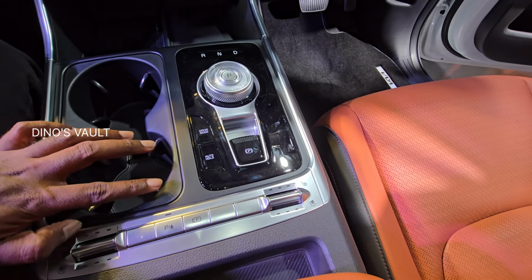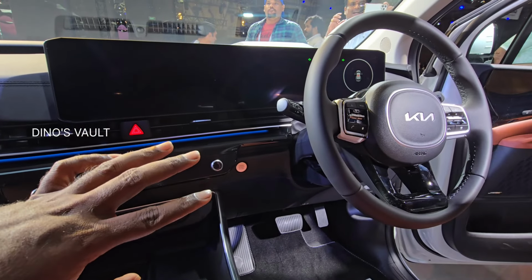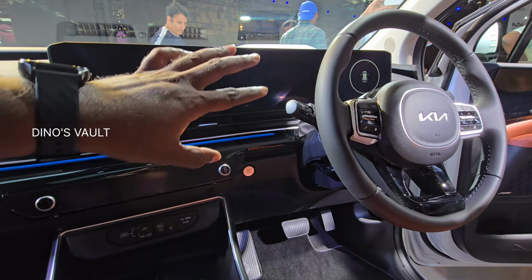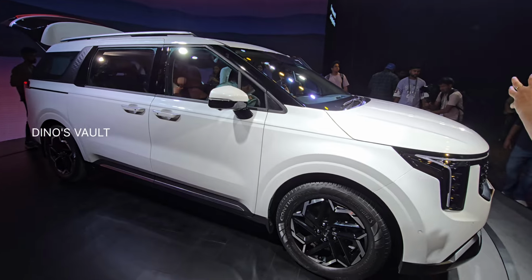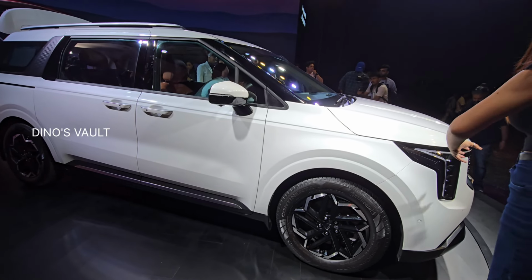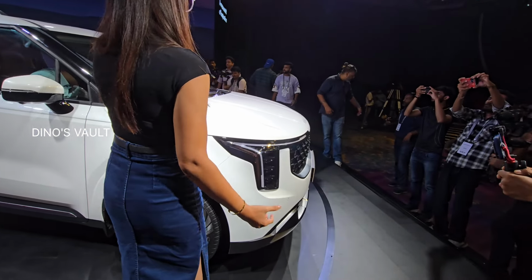And here you have multiple buttons for electronic parking brake and all those things. Your steering mounted controls, well laid out steering, good chunky feel to the steering. Unfortunately, there was no key to show you the dash layout. How crazy is that? I don't know why they removed the key. Like, how will you show the speedo console animation? How will you show the touchscreen for user interface? I don't know. Again, 18-inch wheels.